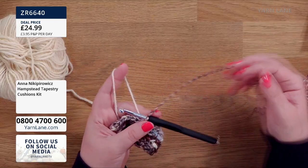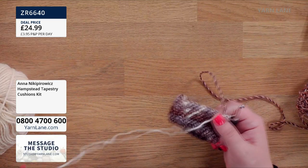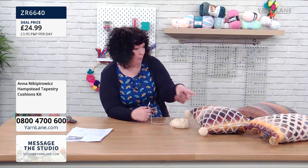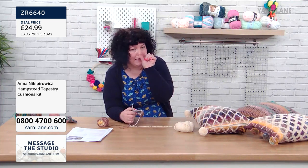Do you keep it on the big ball? Like, if you were making things, would you start with the big ball? You don't wind any off? No. This is what I have left over from making those. Right. So this is why the tiny little babies.